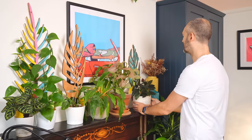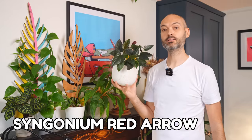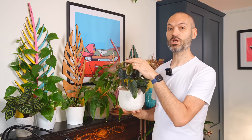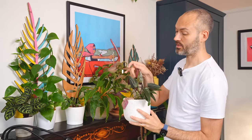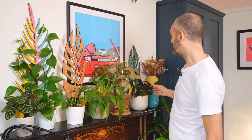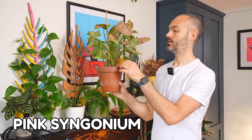But on the windowsill, this is a Syngonium Red Arrow, which is actually a cutting from the mother plant that I lost. It was in the same spot that I had my lipstick plant, which died. I think it was getting too much light. So I put this one way back, away from the light. It must be a good 2 meters away. Slow growing, but the leaves aren't dying. They aren't going brown. So hopefully it will grow, and I'll get it to climb up this wall trellis that I've got up here. Pink Syngonium, losing its leaf there.